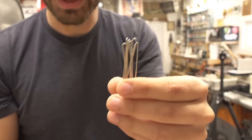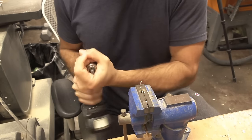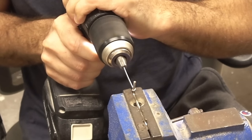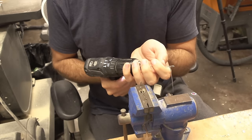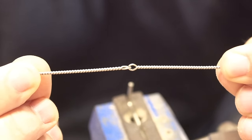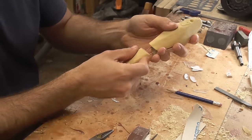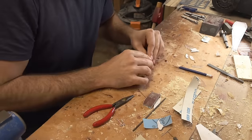Let's get that. Here I have a bunch of joint hardware ready to get twisted up from a previous build. .041-inch diameter stainless steel wire. Fits good, looks good, we're good.